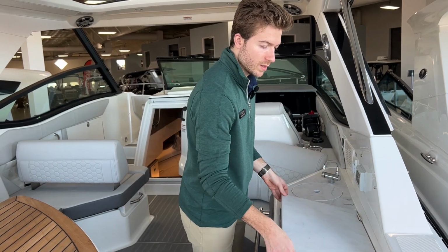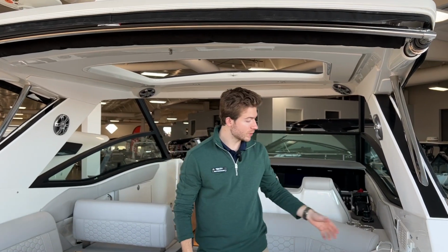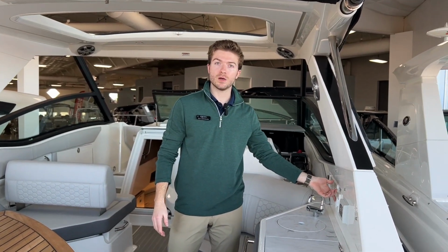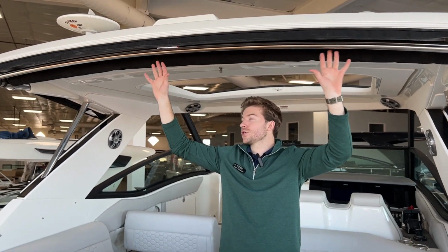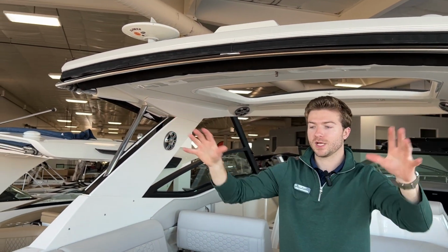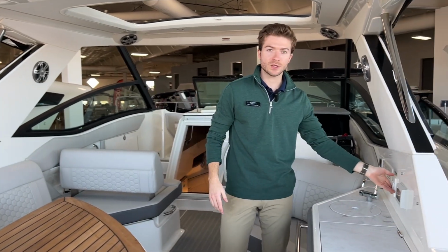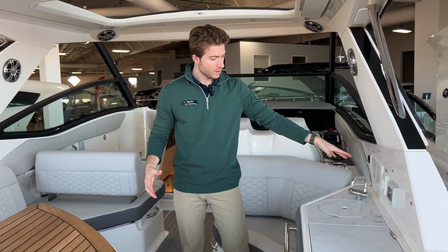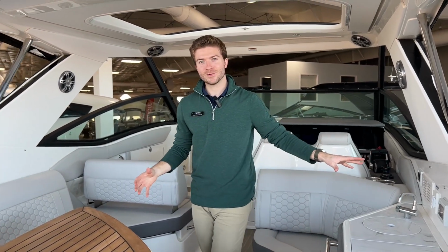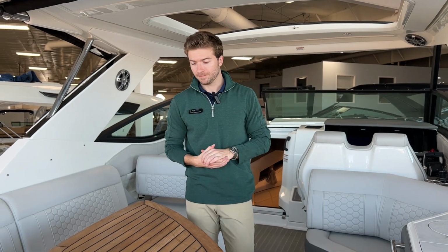On this 320, it does have the Sure Shade that deploys aft, and the buttons are controlled right here. This shade switch will take the Sure Shade and deploy it backwards to give you more shade back here, which is also a cool feature. Your hatch lift to lift up the engine hatch is also located right here too. So really easy to find stuff in this 320. You're not going to be wondering where's this, where's that? You'll find it very quickly.